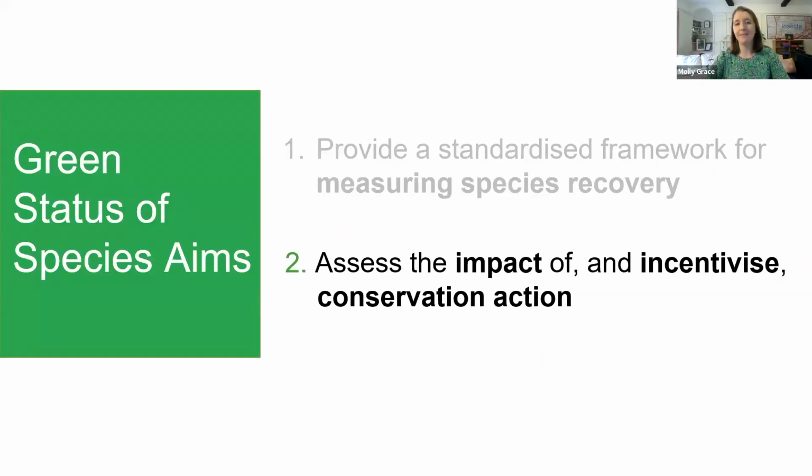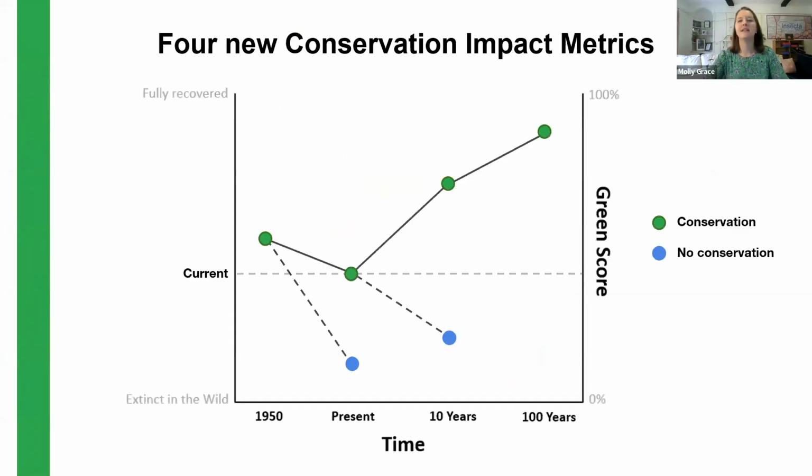The second aim of the green status of species assessment is to assess the impact of and incentivize conservation action. How does the green status do that? Well, we can measure our green score at the current time. So what is the observed recovery status of the species? But in the assessment, you can also assess what that score would be under various different scenarios.